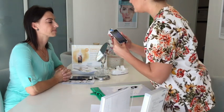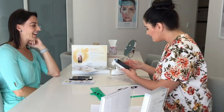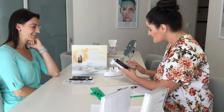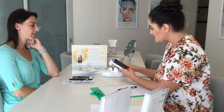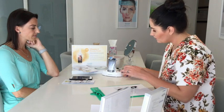Okay, perfect. So that's your photo from the forehead. Okay, that's not too intense. It's also not too dark, so it's also not as worrying for me. But there's hope? There is definitely hope.